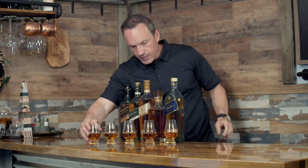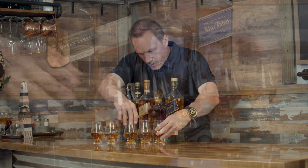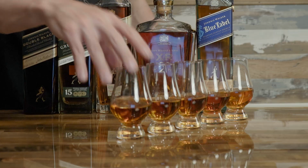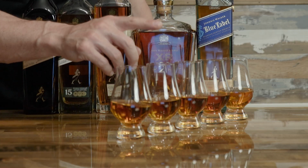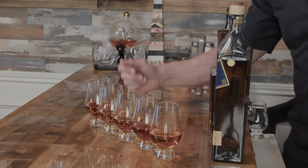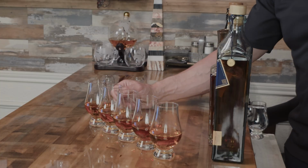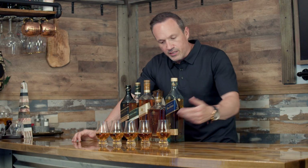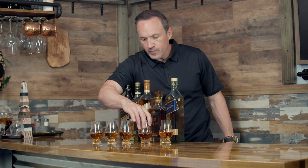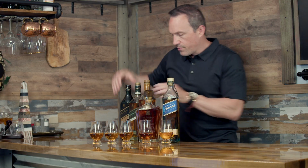You know, they are blends. I would say over here on the XR21 side, also the double black, the 15 and the 18 year are a little bit lighter. The XR21 does have a little bit of a red kind of sheen to it. It's got a little bit more of a golden sheen. And then of course the blue label just always looks like this. I'd say it's just a little bit of smokiness, a little bit darker, but not over the top. All right, so let's go ahead and put them back up.